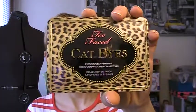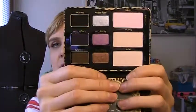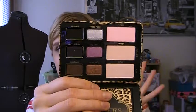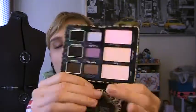Next up, I was really loving my Cat Eyes palette from Too Faced. I got this earlier. This is like a fall palette they released. I got it when it was only on the Too Faced website, but you can get it from Sephora now. And I think Ulta carries it. I haven't seen it in the store at Ulta, or at least at my Ulta. Ulta has the country and the rock and roll palettes that are exclusive to them and to the Too Faced website. But this you can find on the Too Faced website. I'm pretty sure you can get it on Sephora.